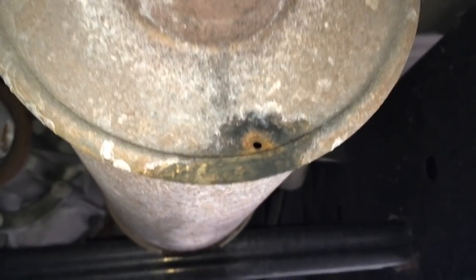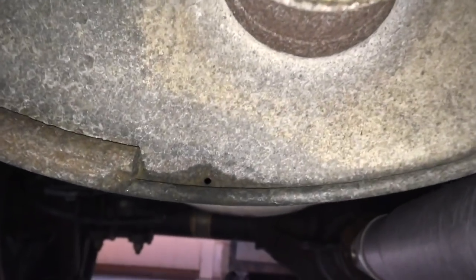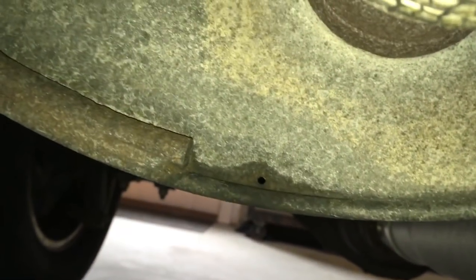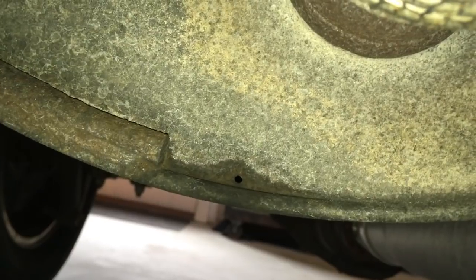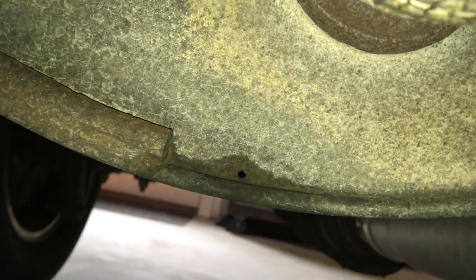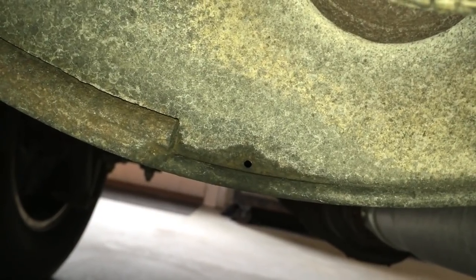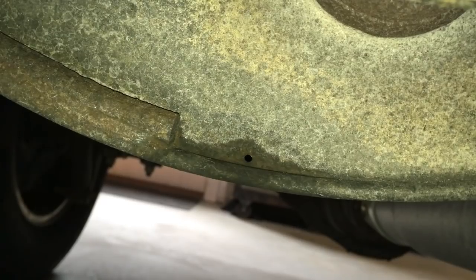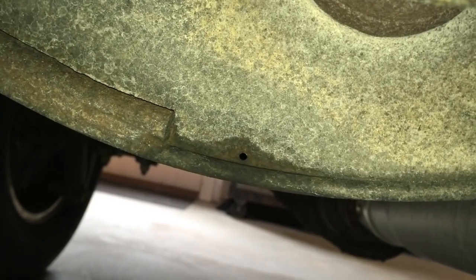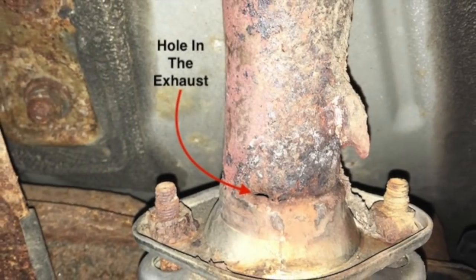So you may hear a little bit of an exhaust leak, as you can see, even on the muffler, there's one of those weep holes. It's just to drain the water out of the bottom of the muffler itself. So you may hear a little bit of exhaust coming out of there when you plug that exhaust tip or tailpipe. But for the most part, it's just going to be a very tiny leak, and you may even just be pushing the water that's trapped in there out of the hole when you do it anyway.